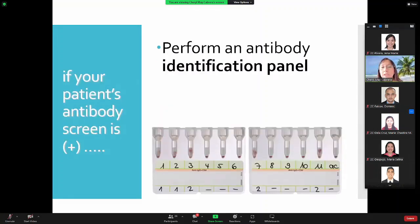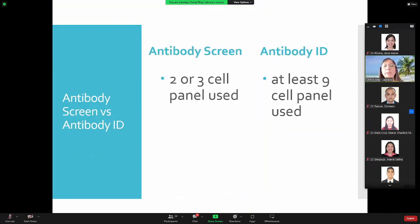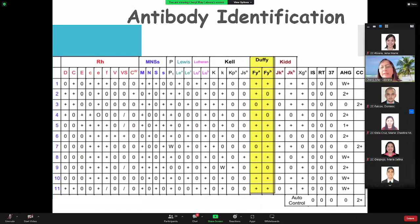So if your patient's antibody screen is positive, you perform an antibody identification panel. So what is the difference between an antibody screen versus antibody identification? For your antibody screen, you use 2 or 3 cell panels. For antibody ID, you use at least a 9-cell panel. So this is a sample of an antibody identification. As you can see, you have here on top the different types of antibody. You have your RH, MNS, P, Lewis, Lutheran, Kell, Duffy, Kidd. And then you have the phases of your cross-matching, your immediate spin, room temp 37, and anti-human globulin phase.